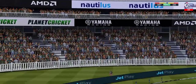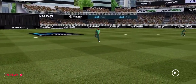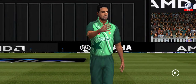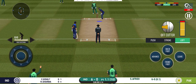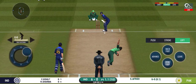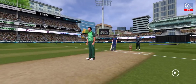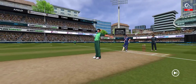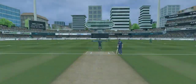He has hammered that, and that sails into the crowd for a six. Another field change. Here we go. Wonder where the next one is going to fly. Bowled in, and the stumps go for a toss. He is taking the long walk towards the pavilion.